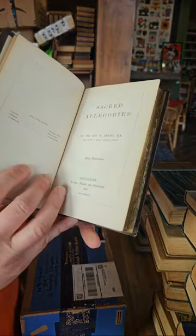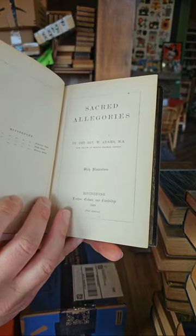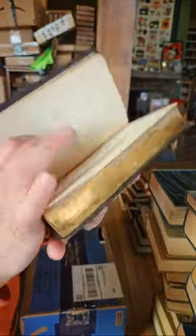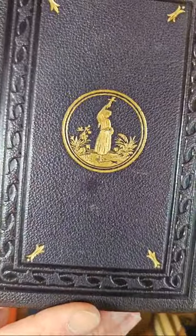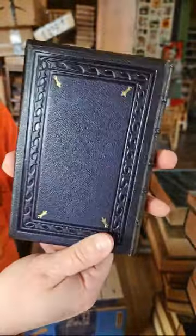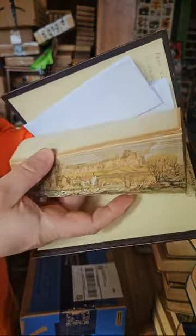So let's see. This one is Sacred Allegories by Reverend W. Adams, published in 1868. And the reason I bought this one, it is a pretty binding. But then also, it's a four-edge painting.